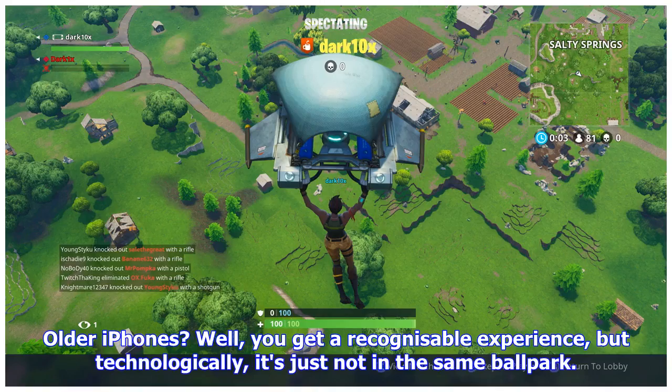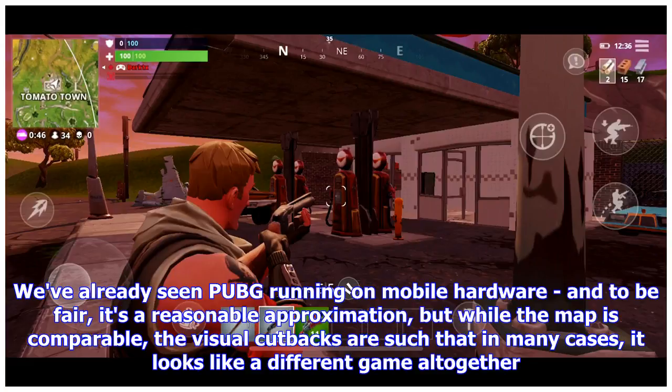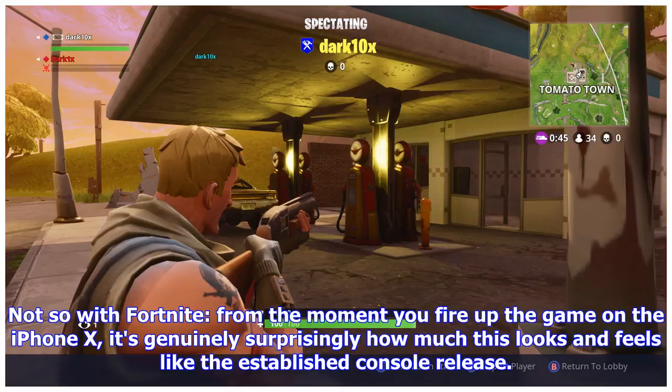Older iPhones? Well, you get a recognizable experience, but technologically, it's just not in the same ballpark. We've already seen PUBG running on mobile hardware, and to be fair, it's a reasonable approximation, but while the map is comparable, the visual cutbacks are such that in many cases, it looks like a different game altogether. Not so with Fortnite. From the moment you fire up the game on the iPhone X, it's genuinely surprising how much this looks and feels like the established console release.